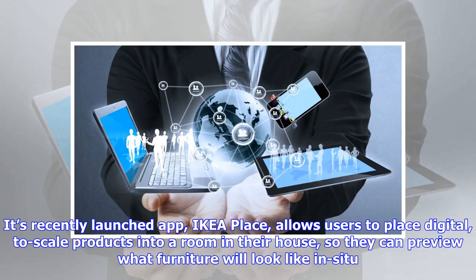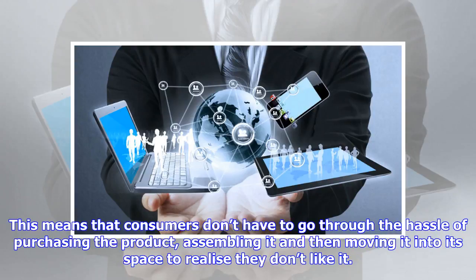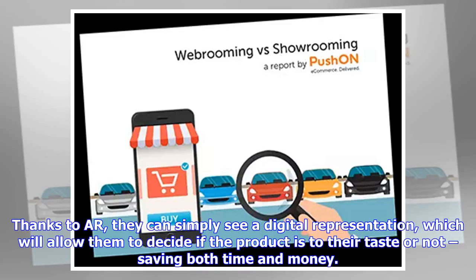Its recently launched app, IKEA Place, allows users to place digital-to-scale products into a room in their house, so they can preview what furniture will look like in situ. This means that consumers don't have to go through the hassle of purchasing the product, assembling it and then moving it into its space to realize they don't like it. Thanks to AR, they can simply see a digital representation, which will allow them to decide if the product is to their taste or not, saving both time and money.